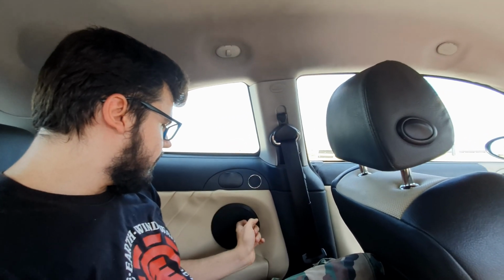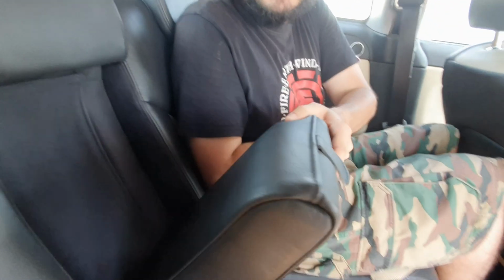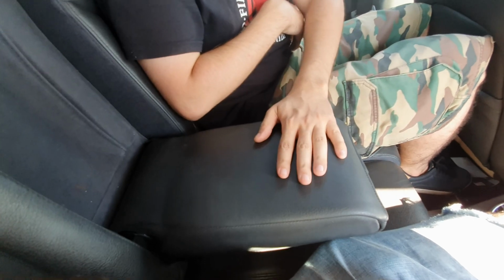Otherwise, here we have more airbags. A coat hook right there. A coat hook right here. More airbags, adjustable seat belts, which go on for the driver, and also for the passenger. Over here we have a central armrest, which is also leather. Pretty nice, as it's supposed to be.